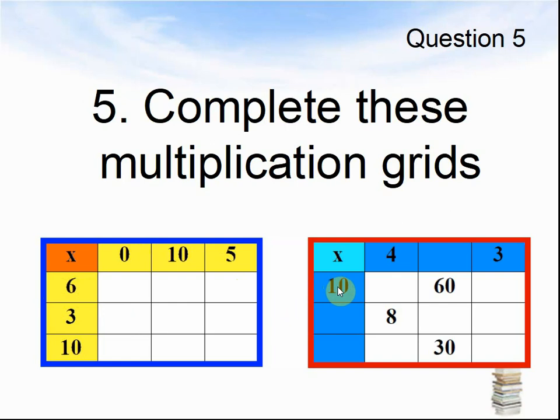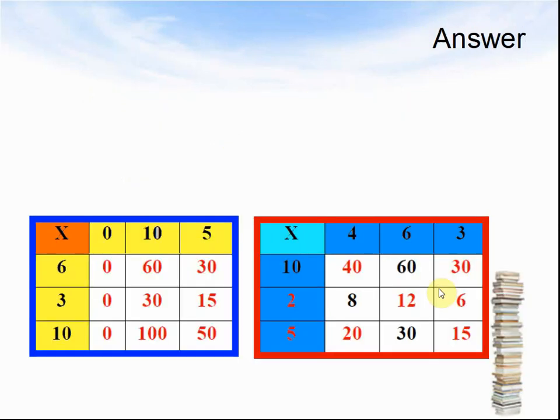Because it is 10 times 4 is something, or 4 times something is 8. 10 times something is 60. Now, pause the video to work out the answers, and then we will go and look at the answers. Are you ready? Here we go. The answers coming now.